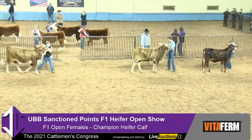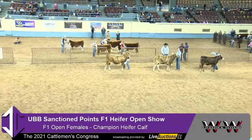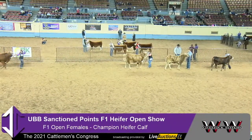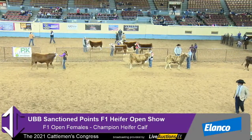So with that being said, she's nice through her front one third. She's not just elite neck, but she's really good neck. She's a nice headed heifer. Again, just a really powerful pair of heifers to classify in this division here. Really, really nice pair.